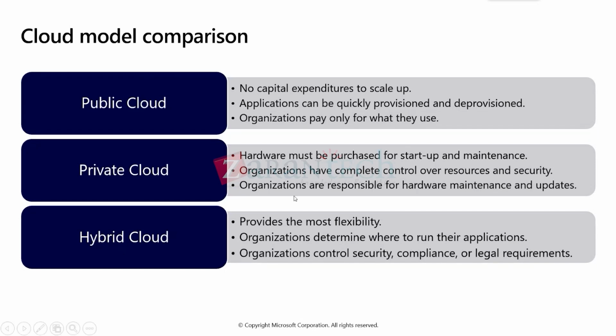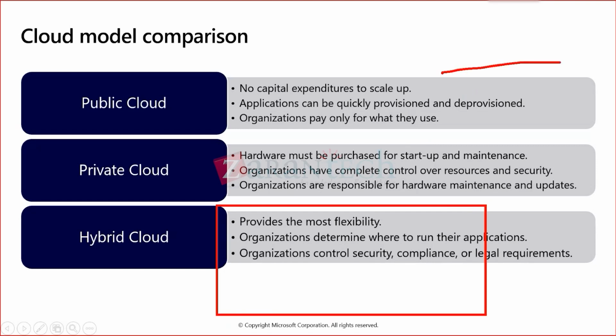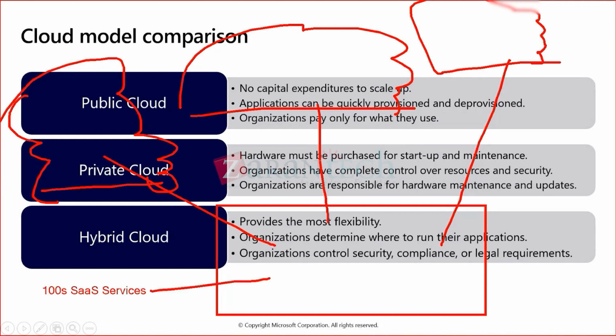And now the trend has completely changed. Since the last many years, I'm observing you have an on-premises data center also. You have some resources on AWS also, some on Microsoft Azure, some on GCP also, and hundreds of SaaS services as well. So it is called multi-cloud, and that is why in industries, enterprise integration technologies and skill sets are in demand. Enterprise integrations, cloud integrations are in demand because everybody is using multi-cloud.